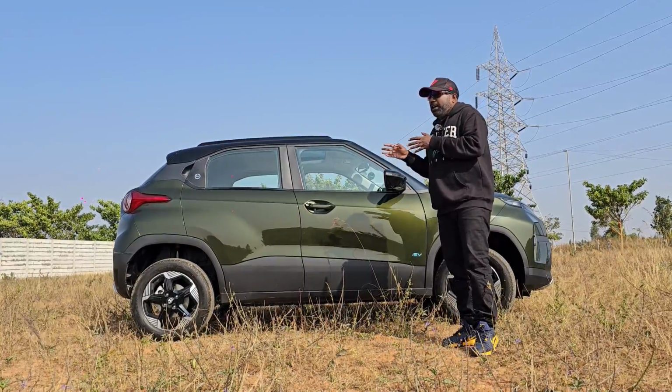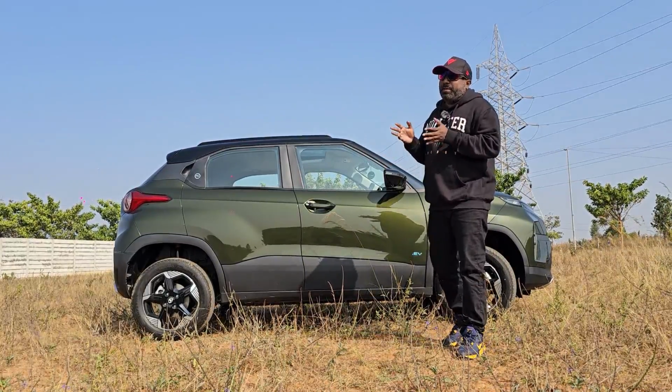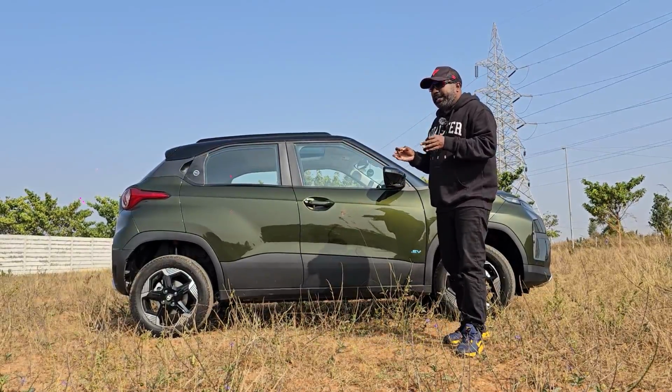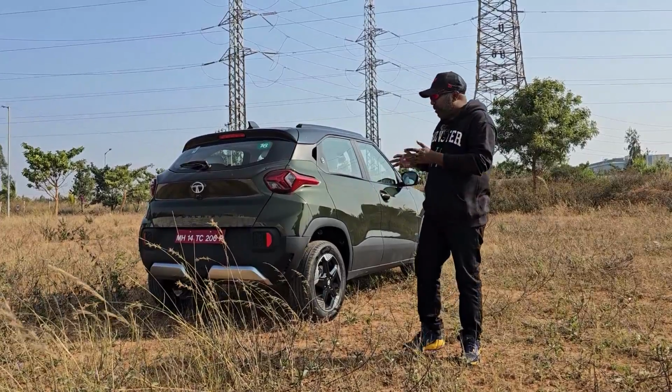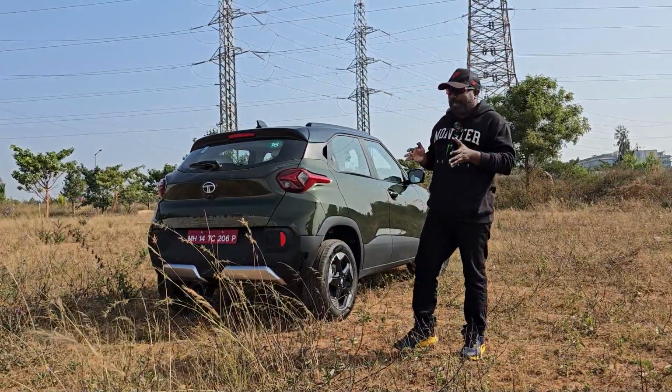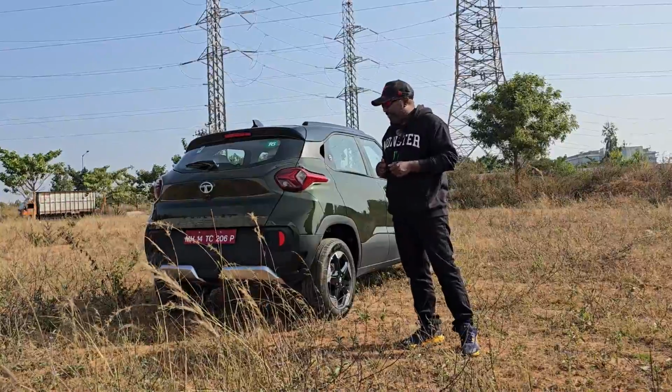So this one puts out close to 122 bhp and 190 newton meters, and comes with an IDC range of 421 kilometers. And then we have the 25 kilowatt hour battery pack variant that puts out 82 bhp of max power and 114 newton meters of max torque.